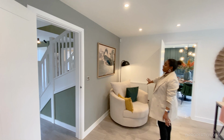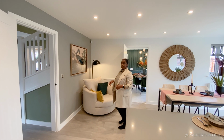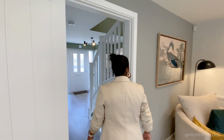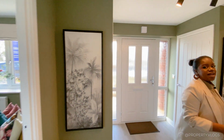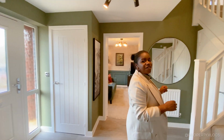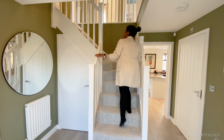I love that even this little corner here, this little snug area, they've staged it with a large comfortable sofa. You could definitely fit a love seat here, a two-seater there. And then this brings you back to the main heart of the home, the center of the home, I should say, and the hallway. And that's the ground floor. But I can't wait to show you the first floor, the upstairs, as we say. So come with me and I'll show you the rest of the first floor.